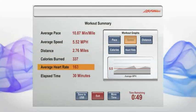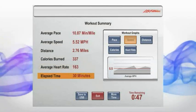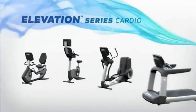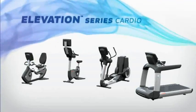You can save these results, as well as your workout settings, to a USB stick if you press the Save to USB button. Tap into motivation on demand and experience a workout that delivers maximum results.